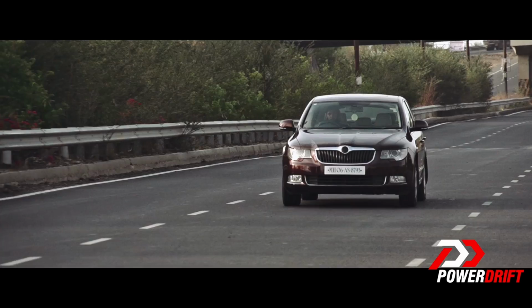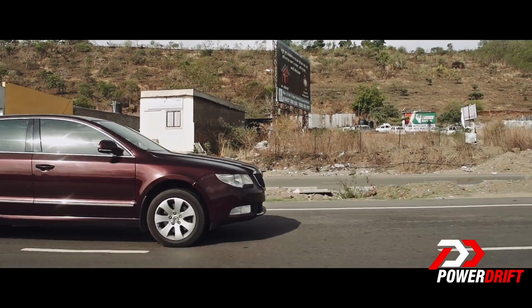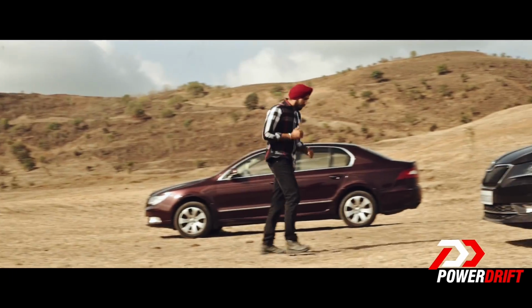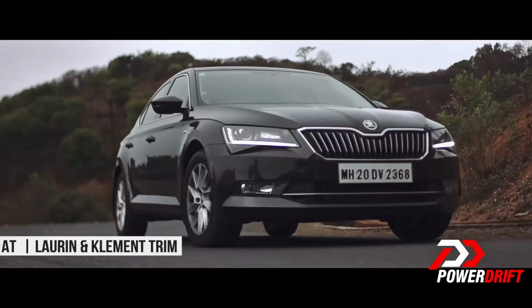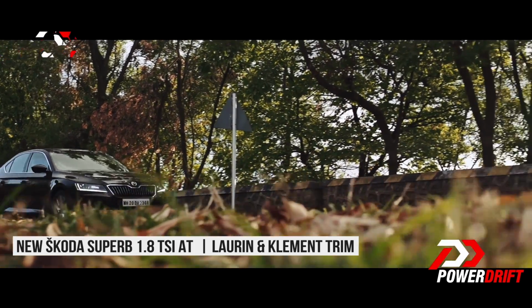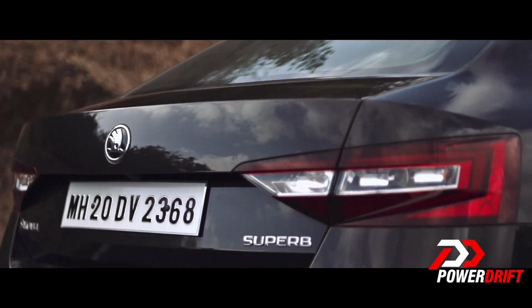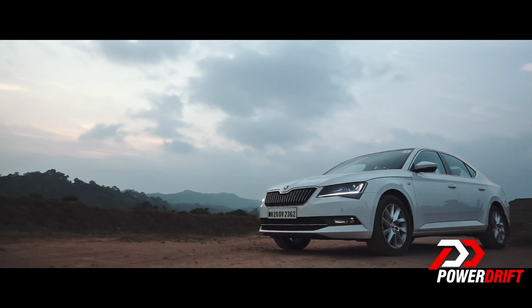But it only looked like that, because soon after something happened in the market and the car started to sell a whole lot. In fact, going forward it became one of the most selling cars for Skoda after the Octavia. Fast forwarding to today, I'm standing with the 2016 Skoda Superb, also called the third generation Superb. Now this is no less of a car at all, but those of us who are used to the old superbness might find some bits of the car to their dislike.